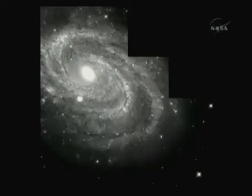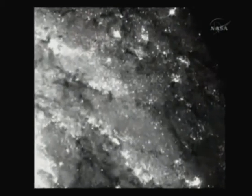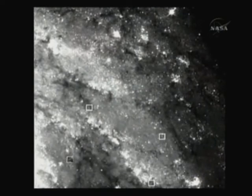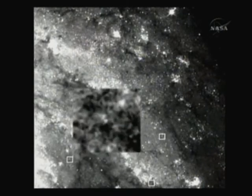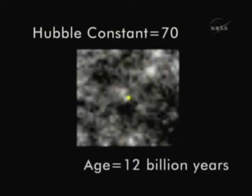It's a pleasure today to announce our final results from the Hubble Space Telescope key project to measure the expansion rate of the universe. We have used the Hubble to measure distances to spiral galaxies using a particular kind of star known as a Cepheid. The brightness of a Cepheid is directly related to how fast the brightness changes. It provides a very accurate measure of the distance to the galaxy. Our final result is a value of 70. This value of 70 yields an age of 12 billion years.